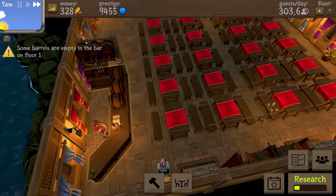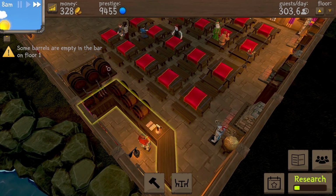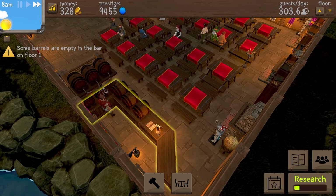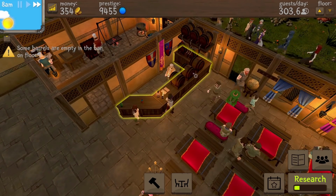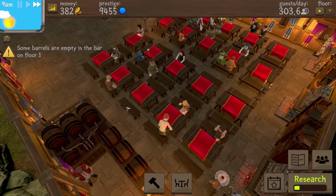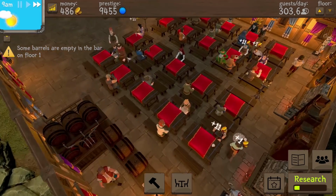Got 328 money remaining. So yeah, when we can afford it, we will top up those barrels over there. And that means that both the bars will then be sorted. Both the bars will be offering all of the drinks we can offer, and everything will be topped up and it shall all be marvellous. But yeah, we need some money to come in first.